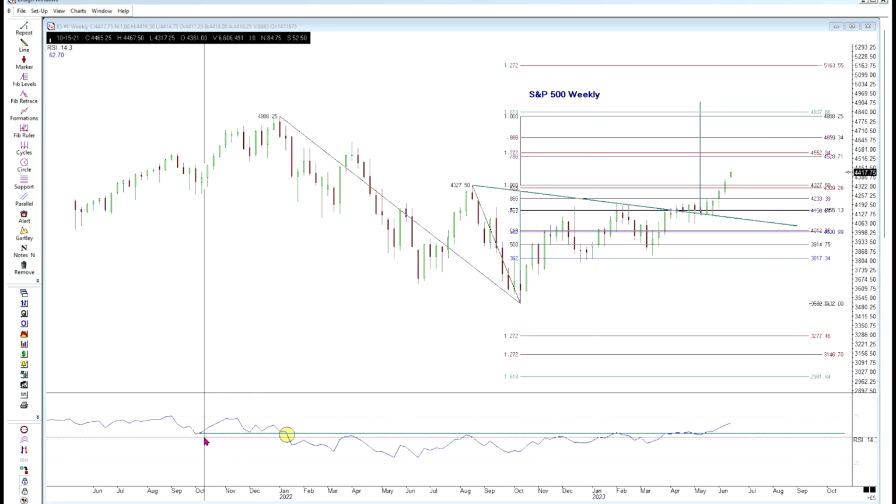Also on this chart, I want you to notice the RSI, and I've got a yellow circle around here. This is where, when the bear market started to the downside, the RSI started really showing weakness by breaking below this level. And notice how throughout 2022, the RSI never got above that level again. This was the closest it came here, then it backed off. And during this consolidation period, the RSI also consolidated. But now look at it, it's above that level of what would be resistance for the RSI.